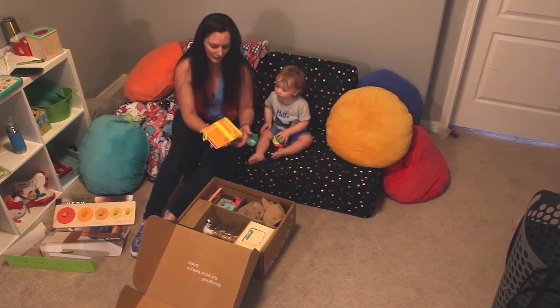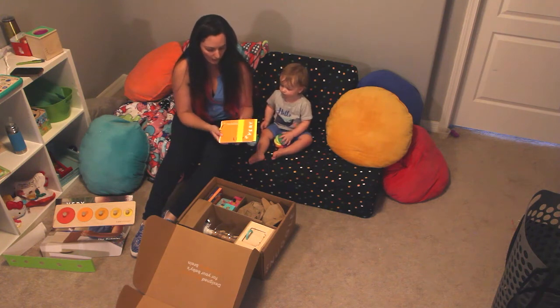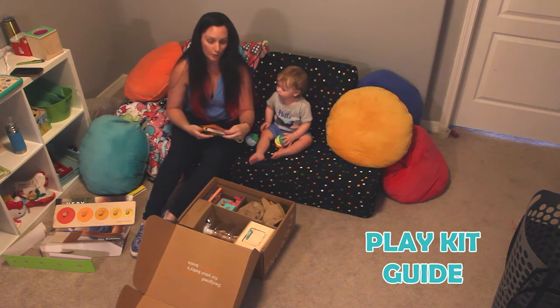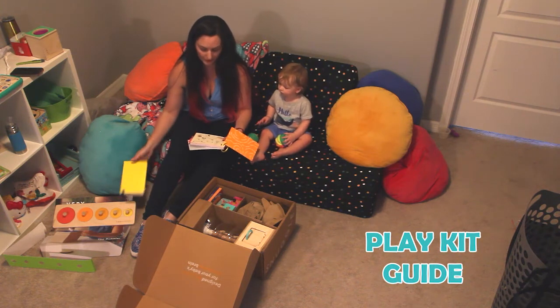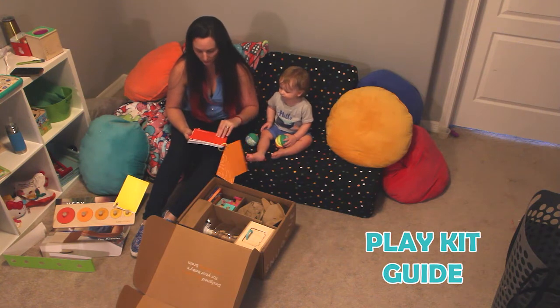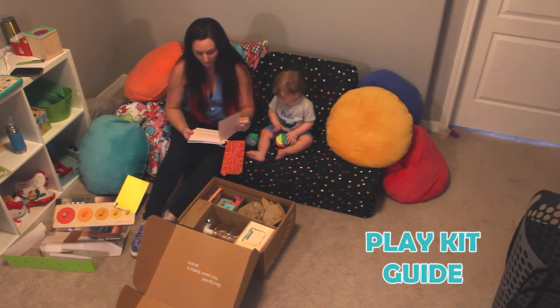With every kit, you get a nice book that goes through what's going on with your baby's development. I guess not baby anymore, with your toddler's development. Here are all the toys, all the things that you can use them for.